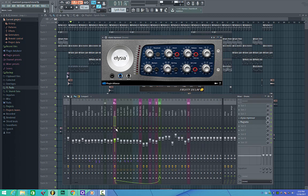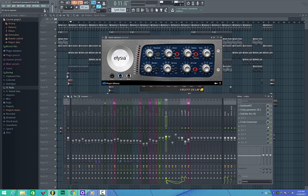Now vocals, I don't think I compressed any of the synths because many of them already sound good out of the box. So I'm going to turn off the compression on this vocal, and then you can hear.